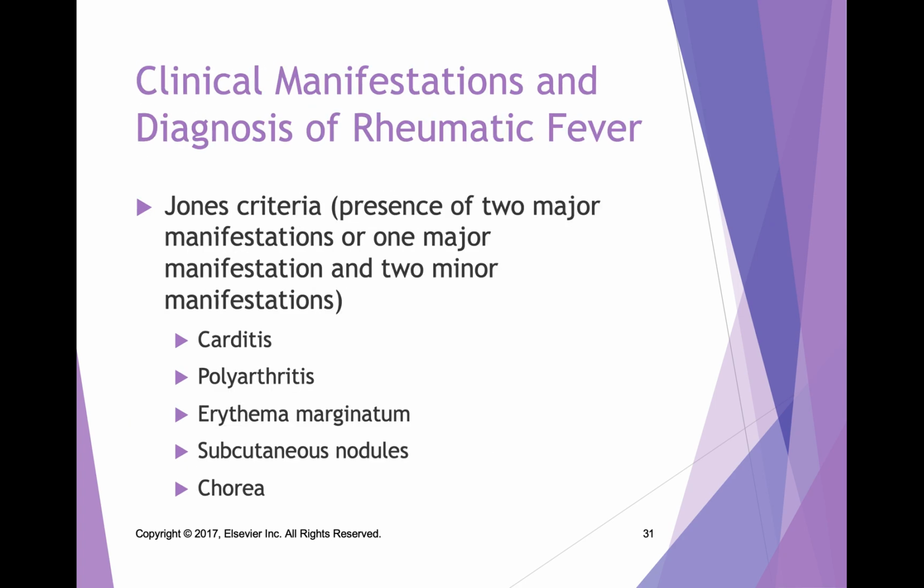The updated Jones criteria suggests that the presence of 2 major manifestations or 1 major and 2 minor manifestations with supportive evidence of recent group A strep infection indicates a high probability of acute rheumatic fever. Please refer to page 767 of Nursing care guidelines and be familiar with those.